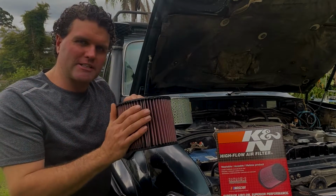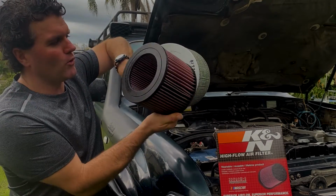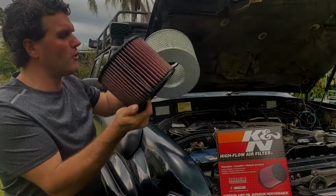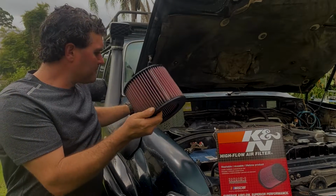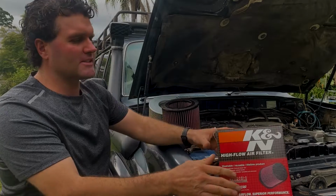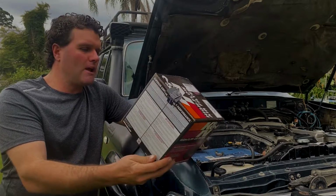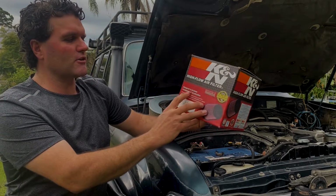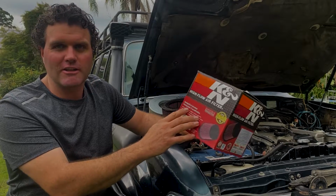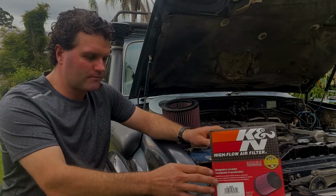They are a bit more expensive than your normal filter, but they're a bit smaller. So they're supposed to be a high flow air filter. So you can see they're a bit smaller. Now, they don't say on the box anywhere that they will give you better fuel economy. What they do say, and I was reading it here just before, is designed to increase horsepower and acceleration. So with that you would kind of think that you would get a better saving on fuel.